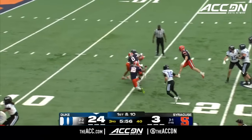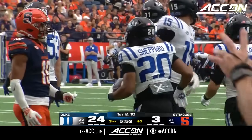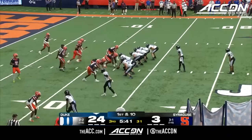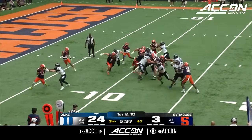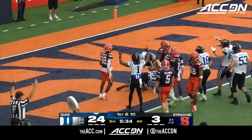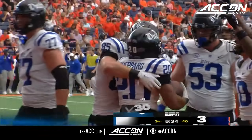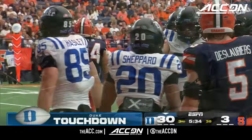And Nate Sheppard, already a career day, and spins to the 10. Could be first and goal. And here's Duke right at it again. Sheppard. Wow. And Nate Sheppard drives and scores. Touchdown Duke in the second TD run of the day for the rookie from Mandeville, Louisiana.